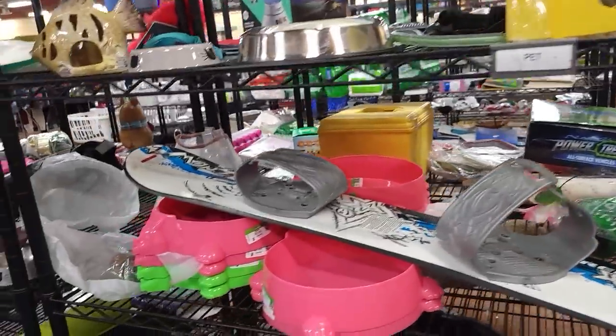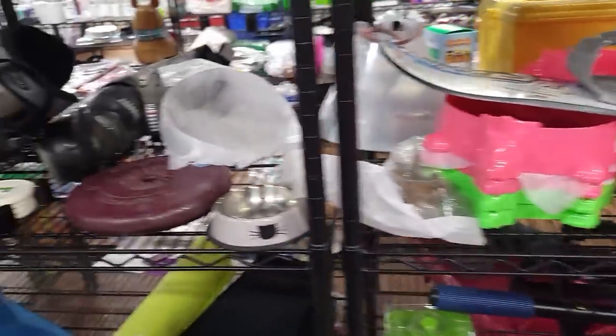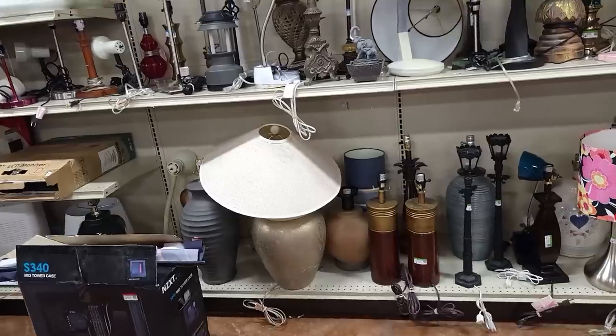All right, pet section. Oh, remember I bought one of these for Priscilla. It worked so perfectly. I wish there was like a little bit bigger size for my bigger tortoises.